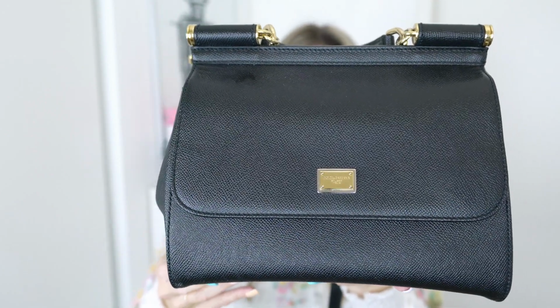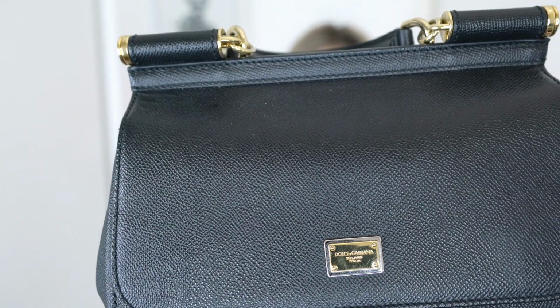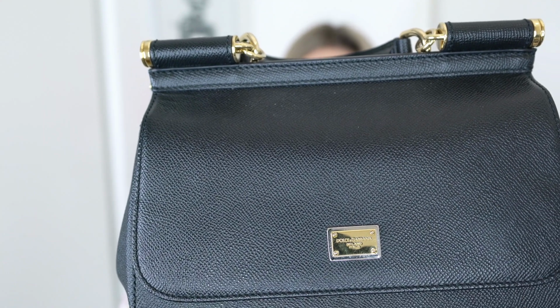I also really enjoy the Dolce Gabbana plaque on the front. I think it is really beautiful. As you can see, it says Dolce Gabbana on there and it's a gold plaque, but it has a really nice silver detailing in the back. Also, correct me if I'm wrong, but I think all the classic Sicily bags have gold hardware. I have never seen a classic Sicily bag that has silver hardware, only some seasonal ones I've seen so far with silver hardware. And normally I do prefer silver hardware, but with the Dolce Gabbana Sicily bag, I think the gold hardware just looks so amazing.